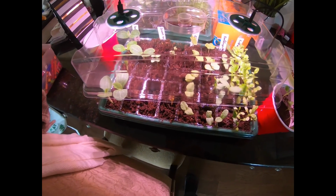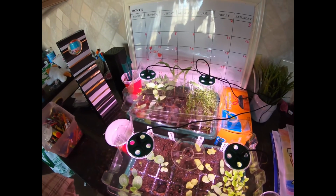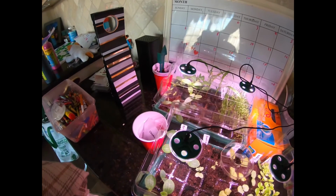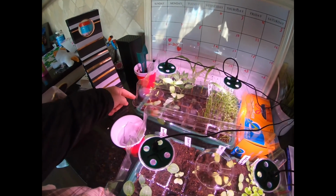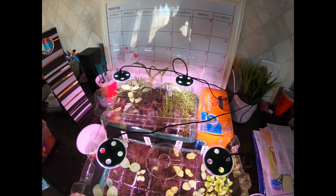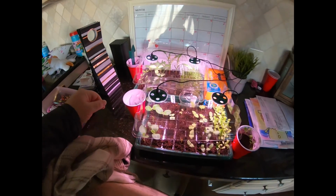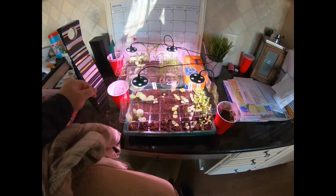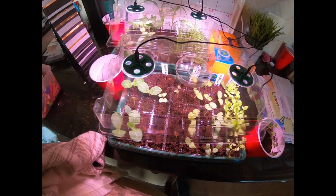Here's the rest of the plants, still under the lights inside. The tomatoes over here on the end are looking a lot better. Onions are growing good. Carrots are good. And everything seems to be going well.